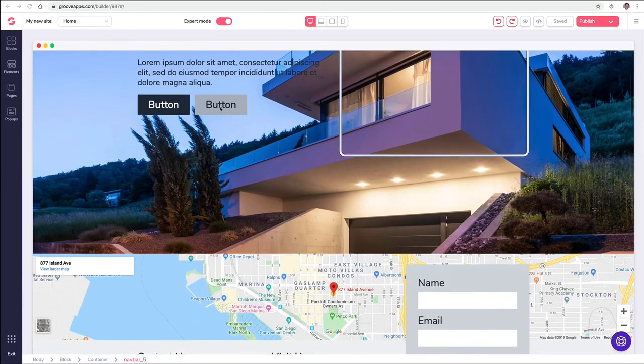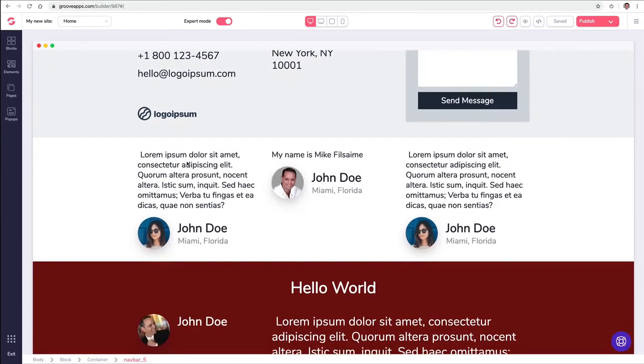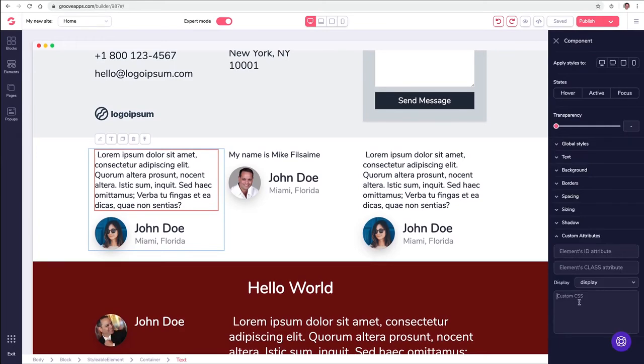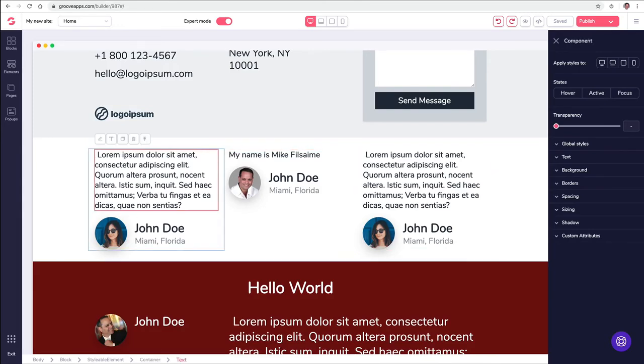Okay, now if you have a designer and he or she wants to do any ninja things, then at any time they can just go into the style editor and click on custom attributes, and they can basically say how they want it to display. They could give it a name and a class and then drop the custom CSS in here, and they can basically do anything that can be done on a web page if they want to do some ninja things.